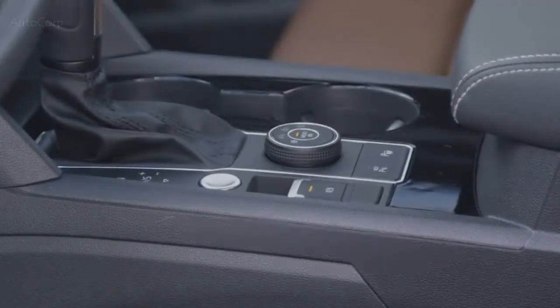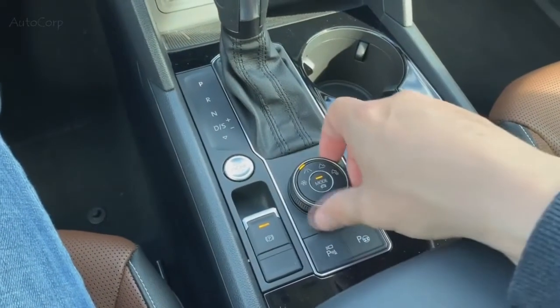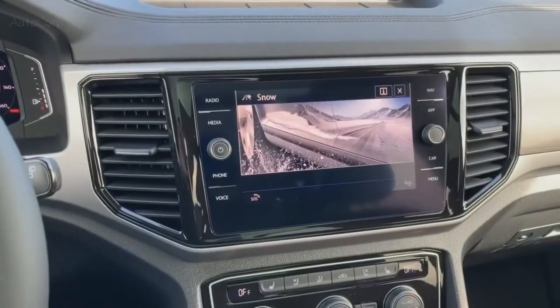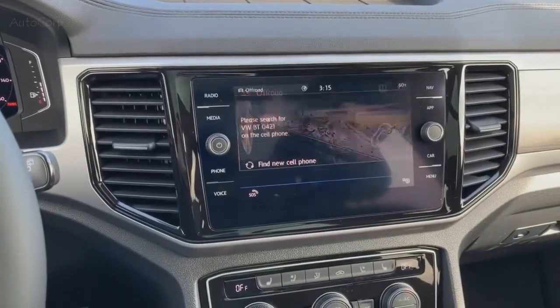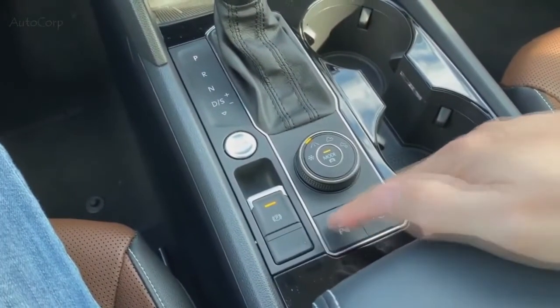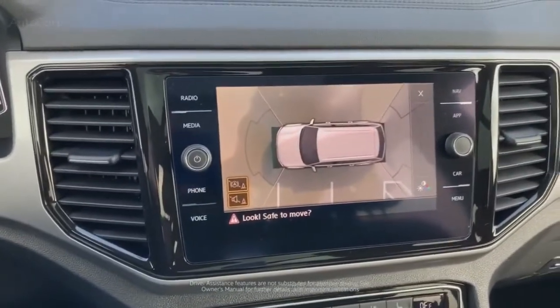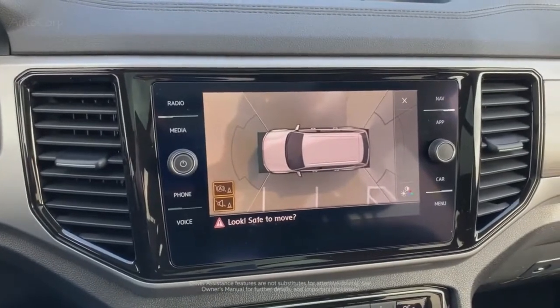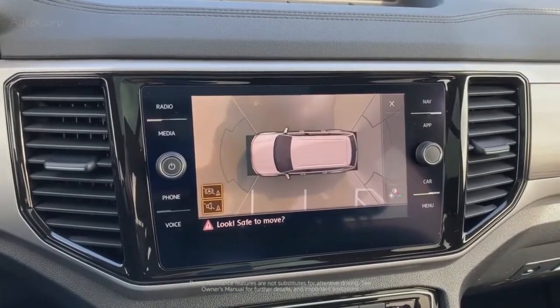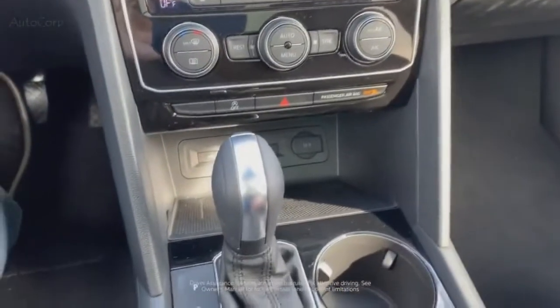If we focus our attention a little bit further down, electronic park brake, standard on the Atlas. This one is the push button remote start. You'll also see the drive selector mode. And obviously as we toggle between these various drive selector modes, you'll also see that come up on the infotainment display. You'll also notice a park assist button. And then a very handy button, a button I use almost every day of my life, is our aerial view camera. So this gives you a really nice look at the aerial view of the vehicle.